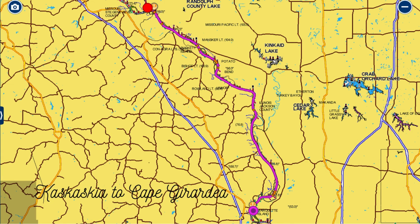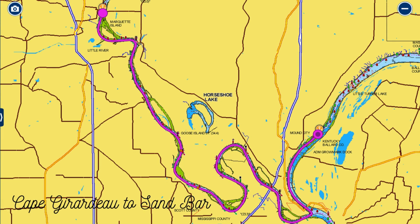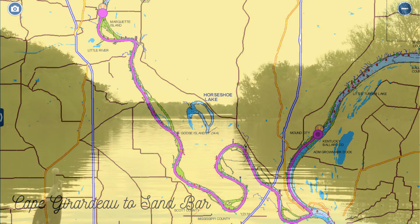On the way against the current, we made a stop at Cape Girardeau, which split up the distance into about 51 miles and then 63 miles.